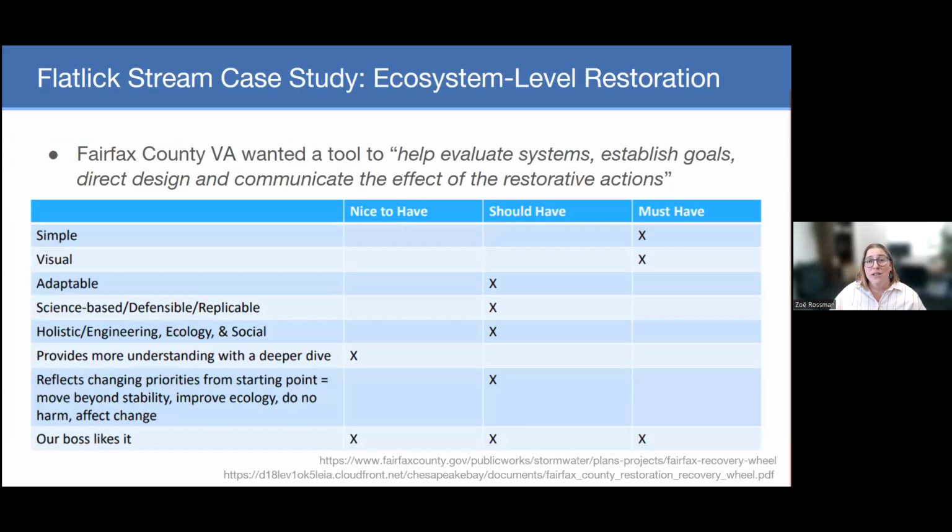So the impetus for using the wheel here is that restoration practitioners trying to restore Flat Lick Stream wanted a tool to help evaluate systems, establish goals, direct design, and communicate the effect of the restorative actions. And they wanted this tool to meet a couple of key criteria, specifically to be simple, visual, adaptable, and science-based. And they decided that the SER recovery wheel met all of these criteria.